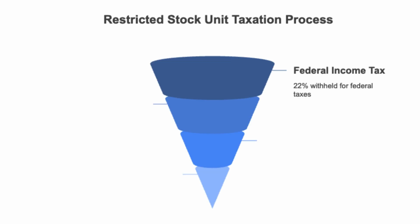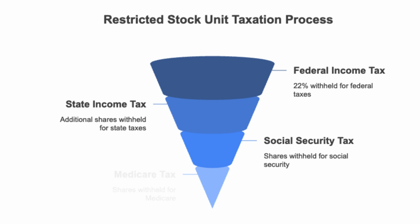Not a bad deal. So they're automatically going to withhold something like 22% for federal taxes, which would be $5,500. They'll withhold Minnesota state income taxes, Social Security, and Medicare taxes as well. So if you got these 250 shares, they might withhold 99 or 100 of them, basically just to cover the taxes on them. Now, you're going to have the remaining 150 shares free and clear of taxes, and those are all going to be yours, and you can decide what you want to do with them.